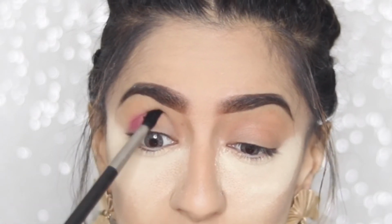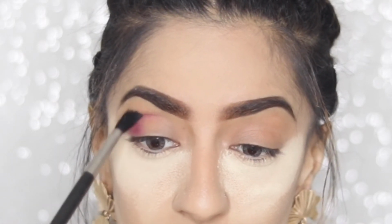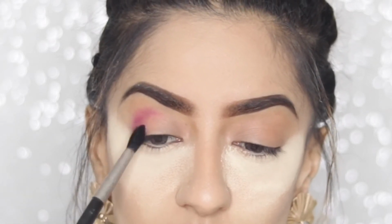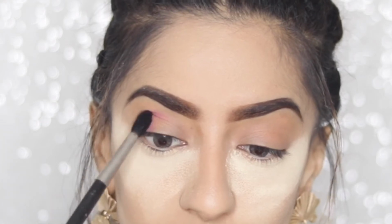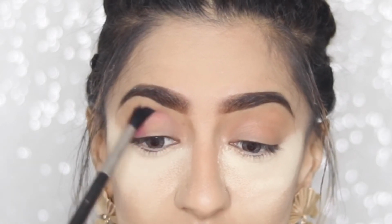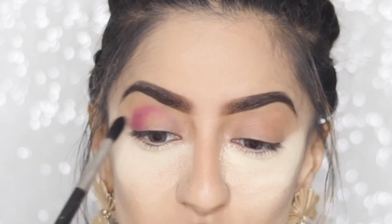These shadows are pretty pigmented, so bear in mind that you just want to pick up a little bit first. And then if you need more, then go back in, because once you go too heavy handed with a colour that is as dark and bright as this, it's quite difficult to move away from that.